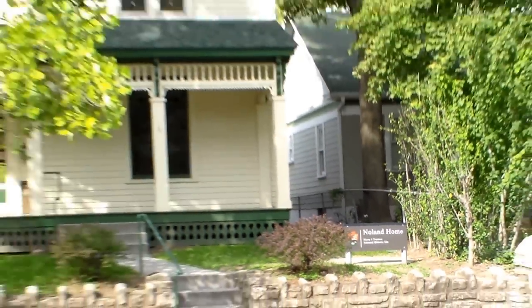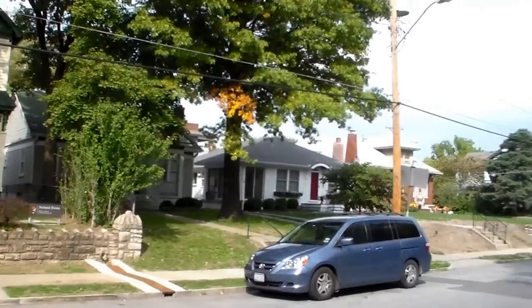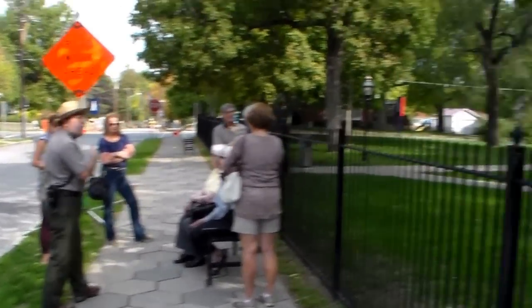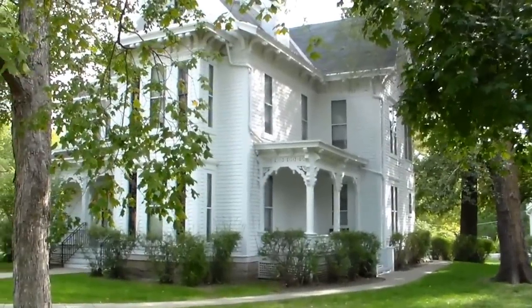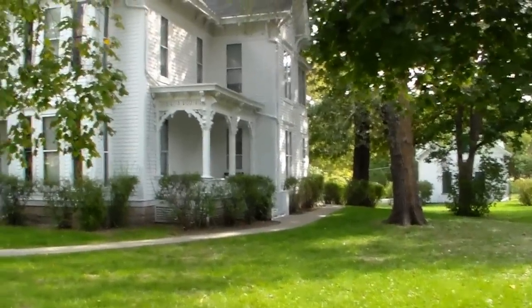All part of the site. There's no food or drink a lot of time. The group here was getting ready to go on a tour. More presidential artifacts underneath this basket.